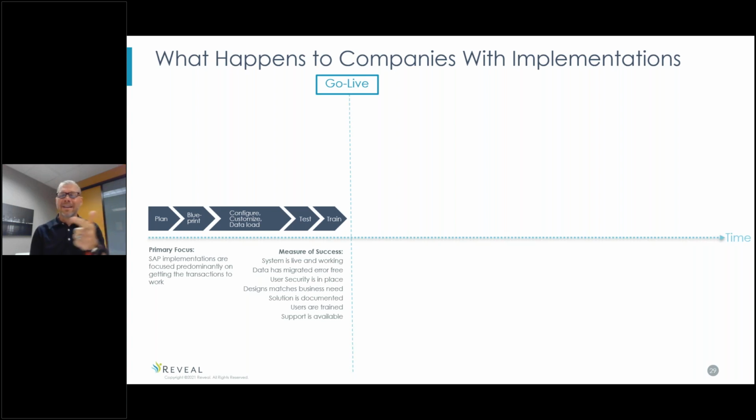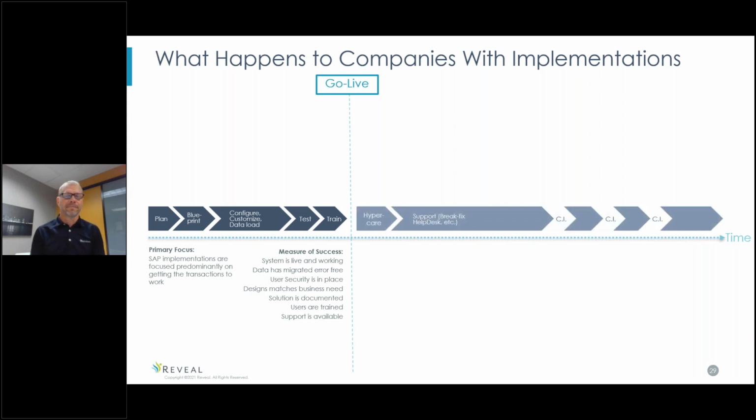The data has been migrated error-free. You know, the user security is in place. People have been trained how to create transactions. The design matches the business need, right? The solution documentation's in place. Users have now some basic support to go forward. And we immediately go into a hypercare scenario where that turns into more of a longer-term support or break-fix scenario. And then hopefully we do some continuous improvement along the way.